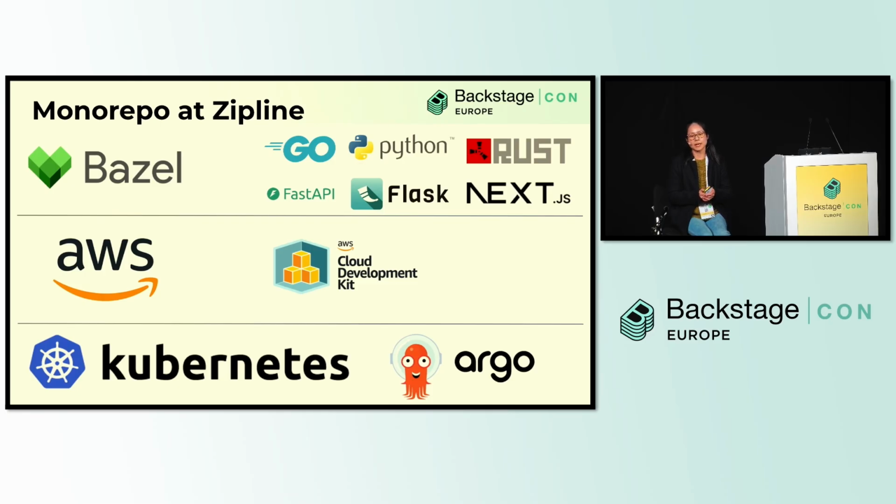And at Zipline, we support various backend programming languages as well as web frameworks. So Go, Python, to name a few. And recently, last month, one of our customer teams onboarded Rust into the code base. And for the frameworks, we support a number of them. Again, Next.js, FastAPI, for example.